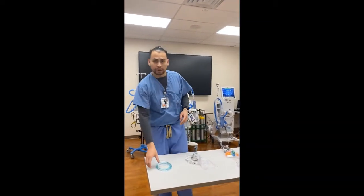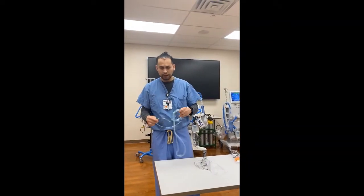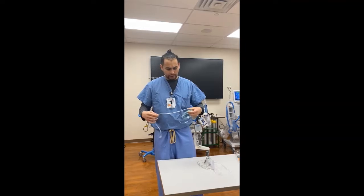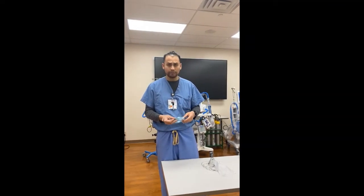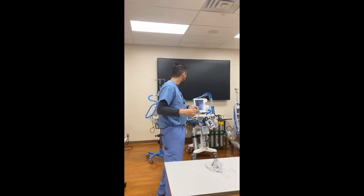First off, we'll start with the nasal cannula. The nasal cannula is one everyone's pretty familiar with and commonly uses. It's a device that can help patients oxygenate. The recommended flow on this is 1 to 6 liters. Anything higher than that, we definitely want to notify the doctor if we need to increase the flow.